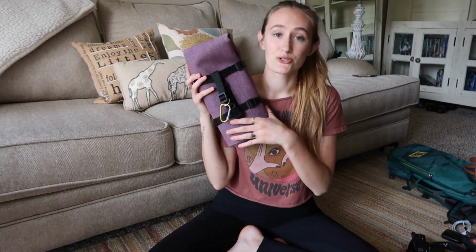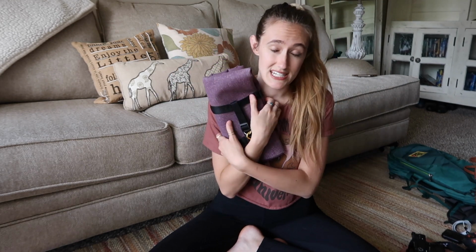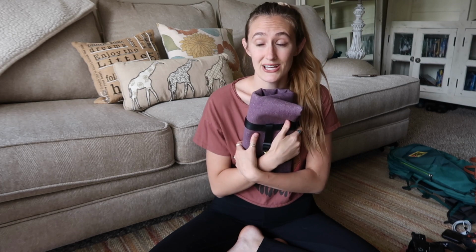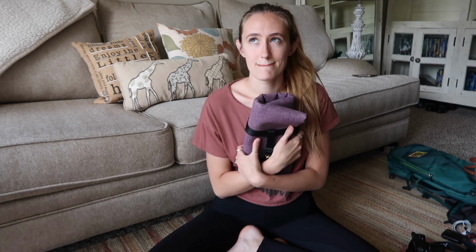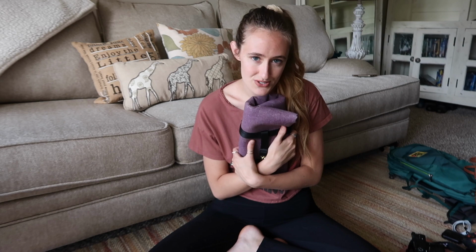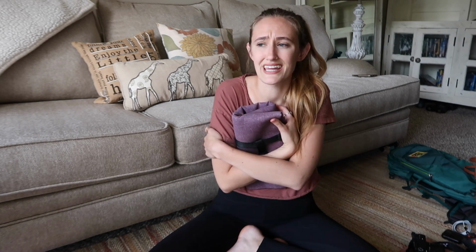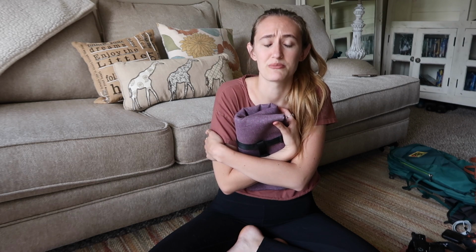And then I have my travel yoga mat. This is not a necessity for people. A lot of people wouldn't bring this, but I love doing yoga. Yoga is a part of most days. I try to do it daily. It can be hard, but yeah, I can't live without yoga. If I didn't do it, I would be an insane person.